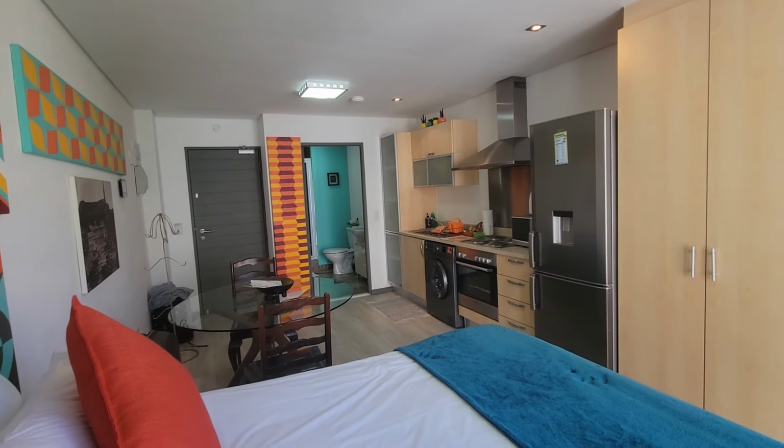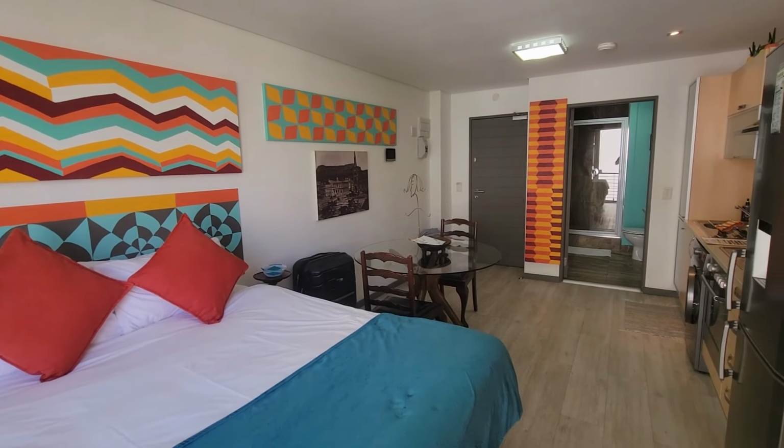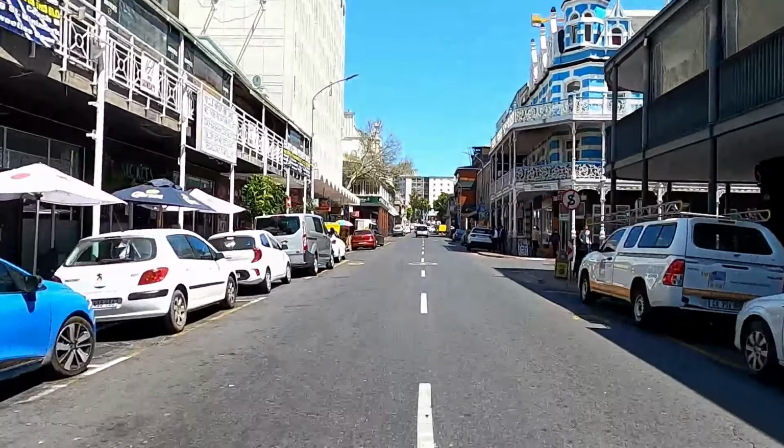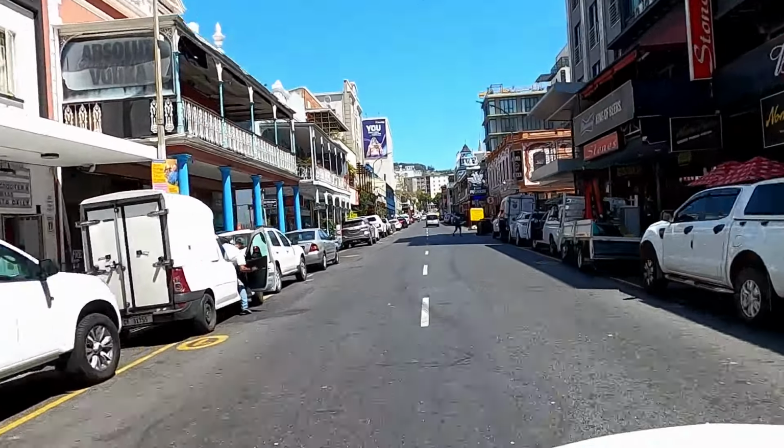Surprisingly, the apartment only cost me about $40 a day, which at the time of this trip was the average in this area. As far as visa requirements, US passport holders do not need a visa for South Africa if staying less than 90 days. When it came to transportation, I used Uber the entire trip, and to get to most places that I went to around the city, it only cost me between $3 and $12 US.